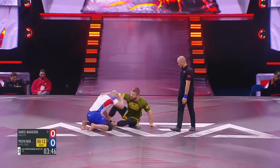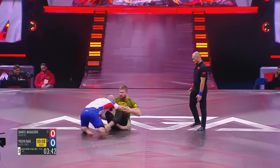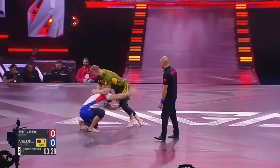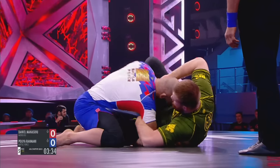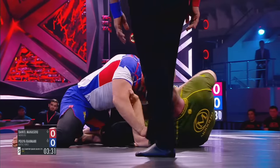We got a little bit of a blood stoppage, it looks like, but that mark was already on Daniel Manasoiu's face. It's an existing war wound, shall we call it. Yeah, he got that the other night in his match against Victor Hugo. I was there commentating that match as well.